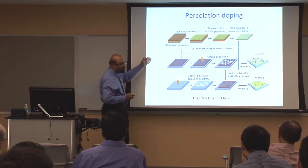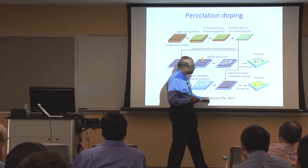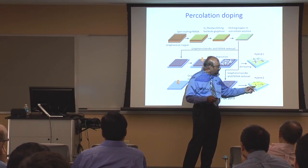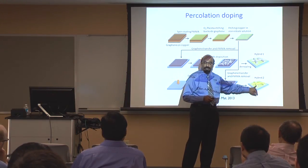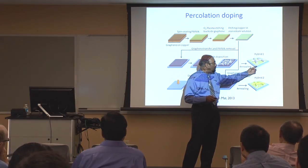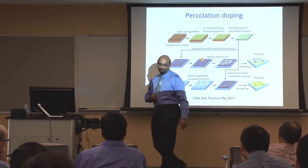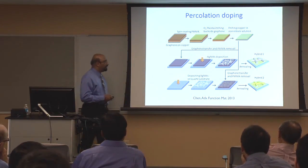So we made these devices in different ways, but the one that we had most success with was a carbon nanotube network or silver nanowire network, and then we wrapped graphene around it. I'll explain to you why this one is better. You could have the other way around. You could have graphene on the bottom and silver nanowire on the top. Let's see how it behaves.